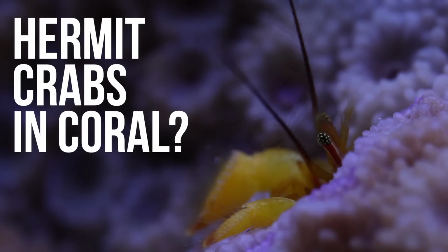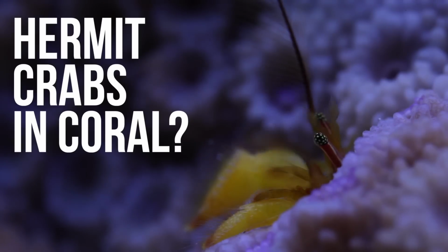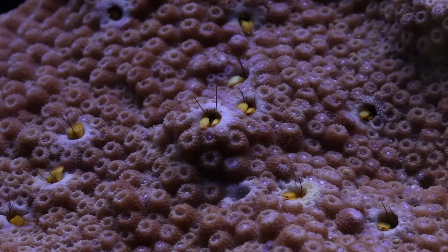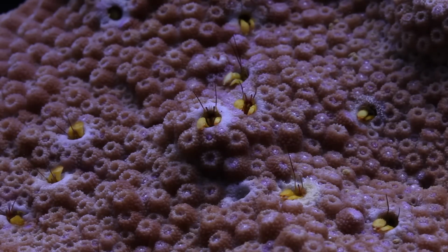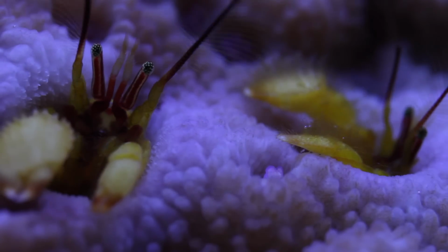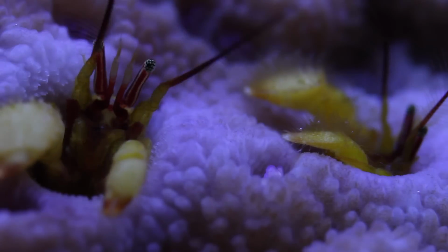A definite oddball are hermit crabs of the genus Pagarita. These little guys live in colonies of Astreopora. However, I've seen them in other corals when they're collected from different regions. For example, these yellow crabs are from Australia, but I've seen blue ones from Fiji that were living in a different coral called Platygyra. When they first came onto the scene, there really wasn't a care guide to go off of, so we had to try our best to keep them alive.